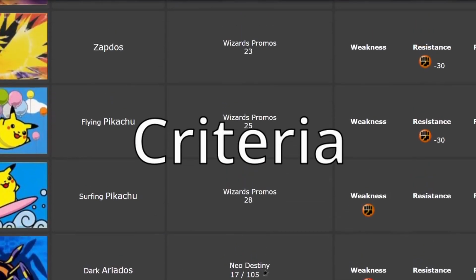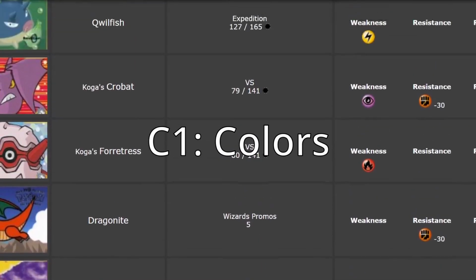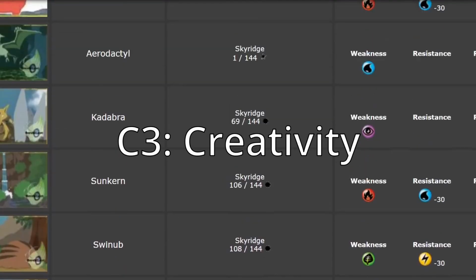These are the criteria I'll be analyzing to enhance the best parts of Toshinao Aoki's artwork. Firstly, we're going to be talking about the colors. Secondly, I'll be talking about the outlines. And finally, the creativity of their cards.